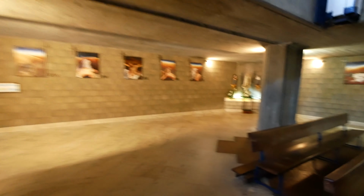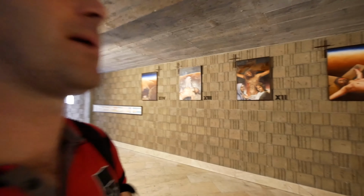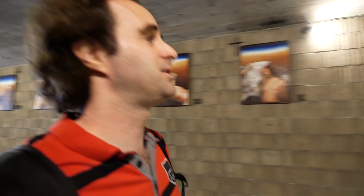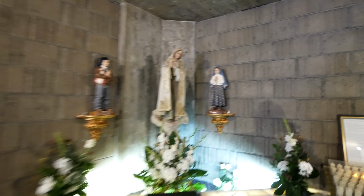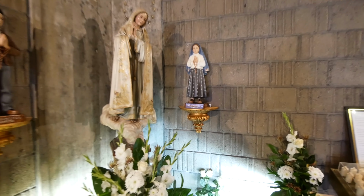There's another statue over there. I don't know this stuff, but I'm going to guess that potentially is Mother Mary. I have no idea. San Francisco Marto, San Jacinta Marto. Okay, let's go upstairs. Let's explore upstairs.